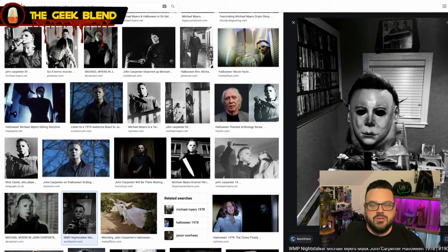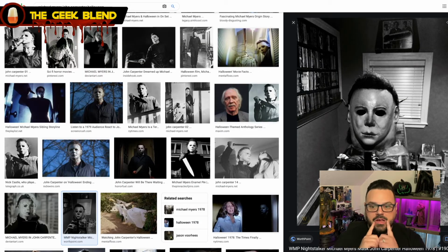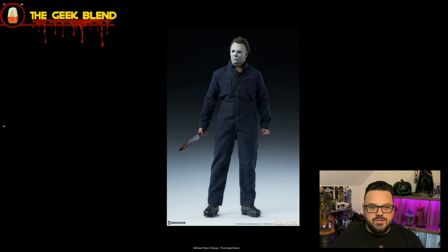Let's go back to the Sideshow figure. Let's take a look at this. See there? It just looks off to me. The mouth is too wide. Much too wide. Look how small the mouth is on the mask. I don't hate it, though. I still think it looks a little better than it did before, but something is still off.